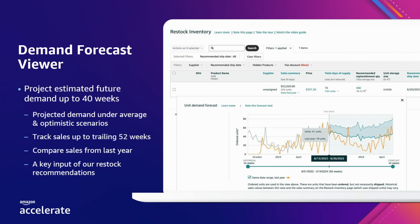So hopefully I've conveyed that it is very important to carry the right levels of inventory, but what do we really mean by optimal inventory levels? It's a very loose term and could be a vague term as well. So today I wanted to talk to you about how we are looking to help you and partnering with our sellers in order for us to carry the optimal levels of inventory in our network.